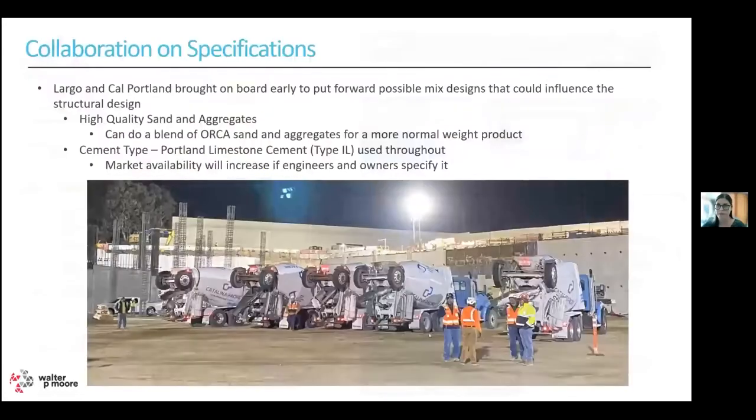So some of the ways that we brought this to life on Clippers, we worked closely with Cal Portland and Largo. They were brought on board pretty early to put together possible mix designs that could influence the structural design. Some of the ways that we did that were offering high quality sand and aggregates. You may have heard of the Orca aggregate from British Columbia that shows up in barges to Long Beach and is highly available to our Southern California market.